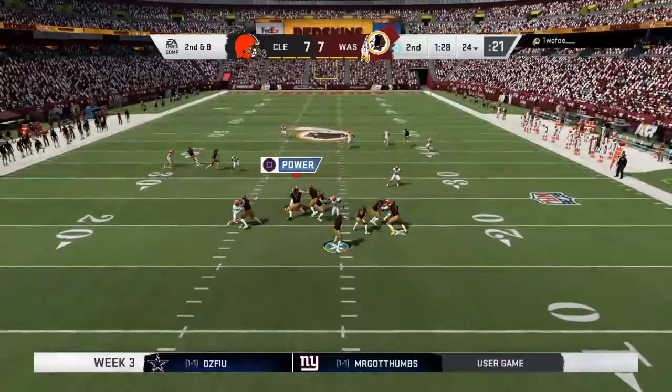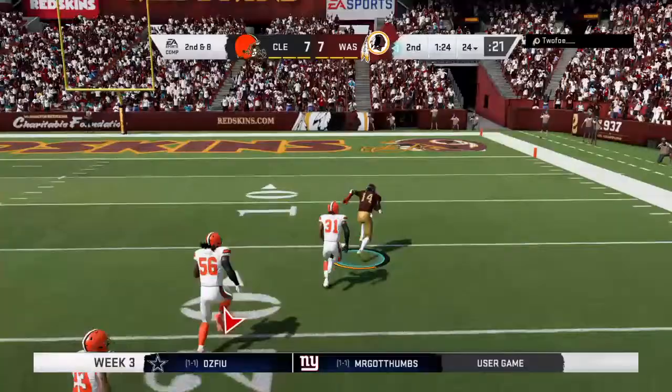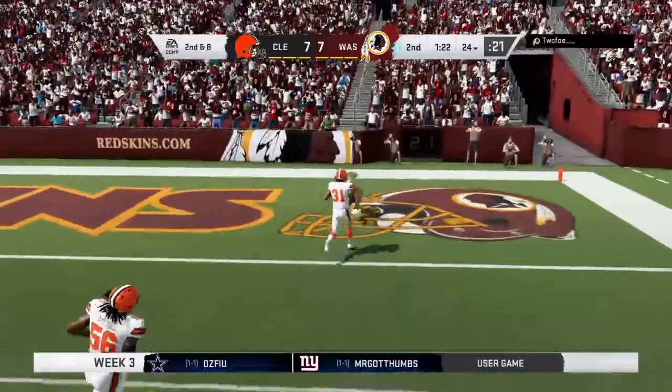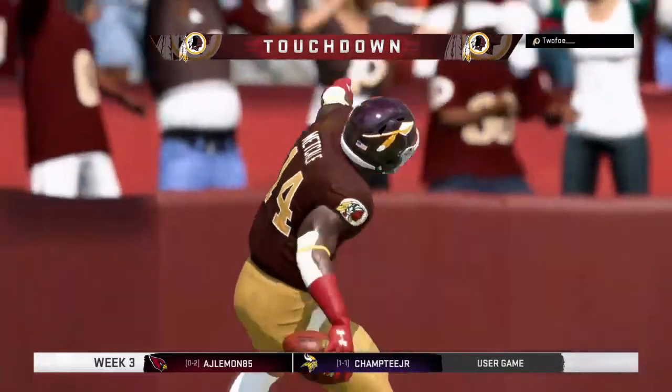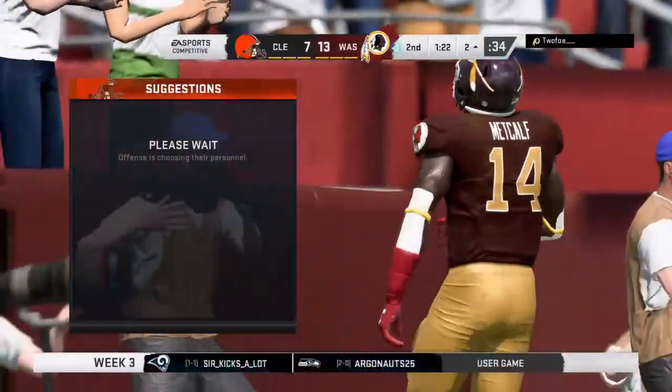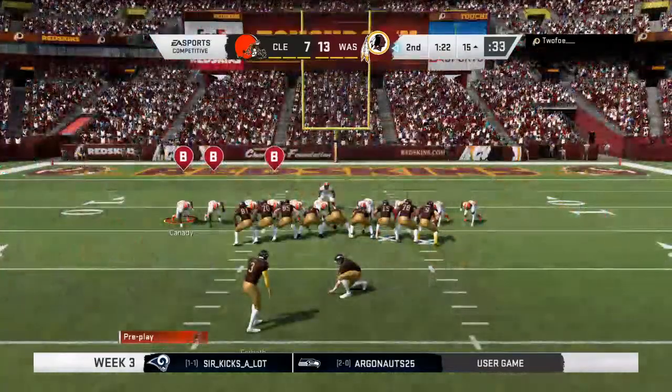From the 24, Mahomes going for Metcalf on the deep ball. It's caught at the 25. Touchdown, Washington. DK Metcalf, 76 yards. And the Redskins have taken the lead.